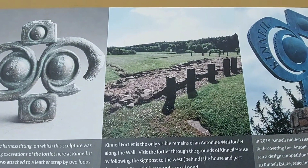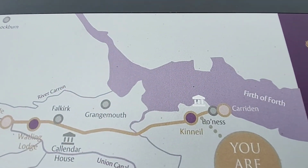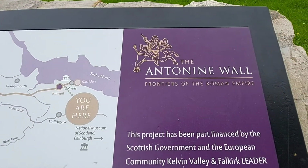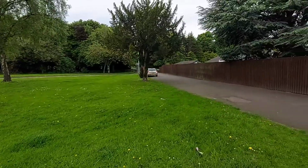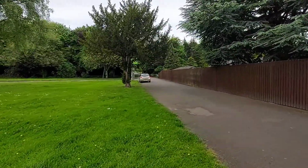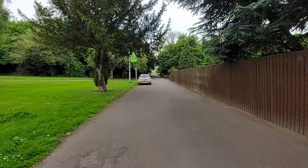So we're coming up to a fortlet at some point as well, so you can see. There you go, Kinneil, that's the first marker. And here, Antonine Wall, as you can see we are. We're following down that path now into Kinneil Estate itself. So let's see what there is at the end of here.